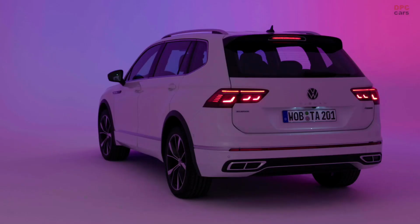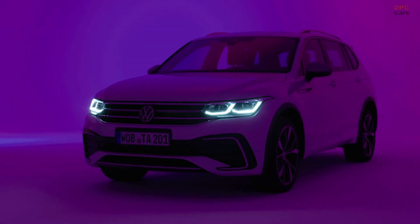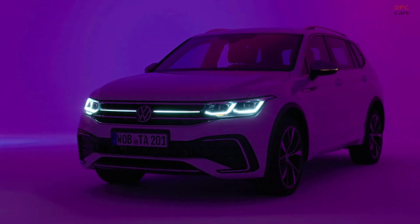Now, the Elegance here for the German market, as standard, has the IQ.LIGHT headlights, as well as side airbags for the second row of seats, and a number of other standard features.